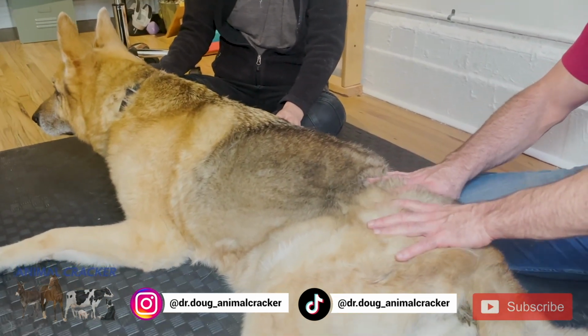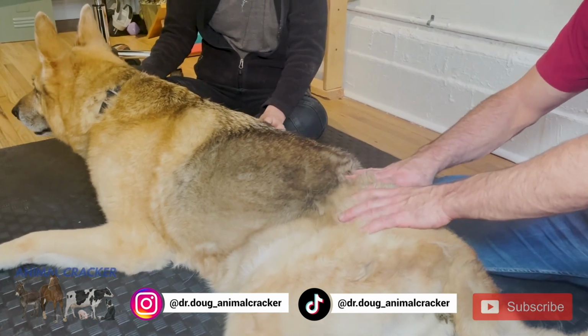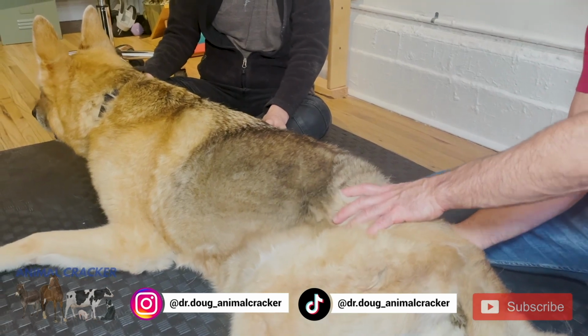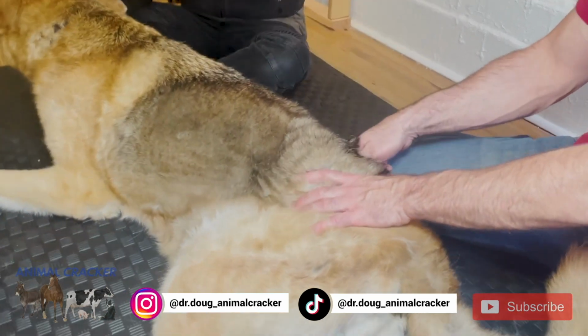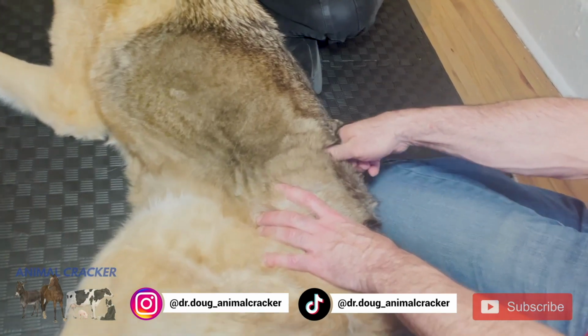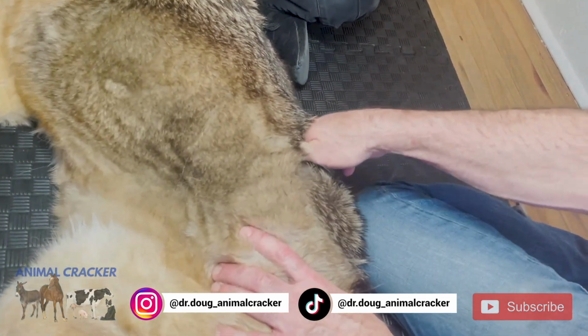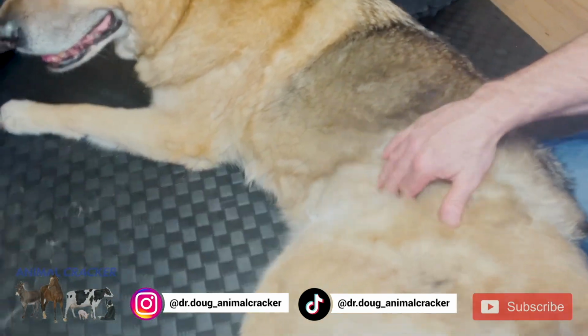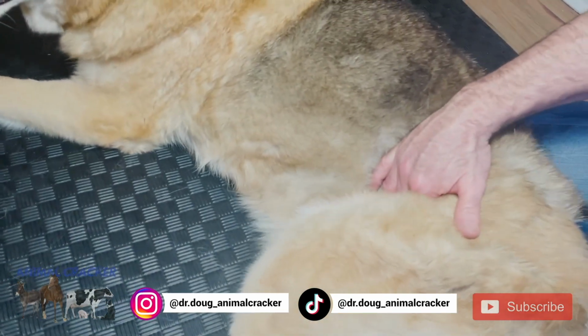So now I'm working up the spine again, but now from bottom to top, and I'm on either side of the spine, working the muscles, checking mobility, checking motion, and coming up. And it feels pretty good right now. Now I'm going to reach under into the belly and feel the psoas muscle, the iliopsoas.